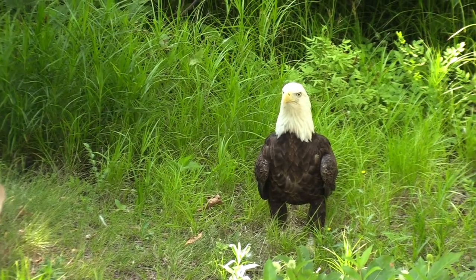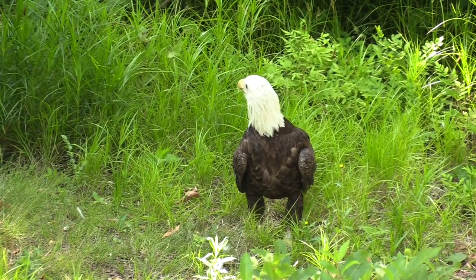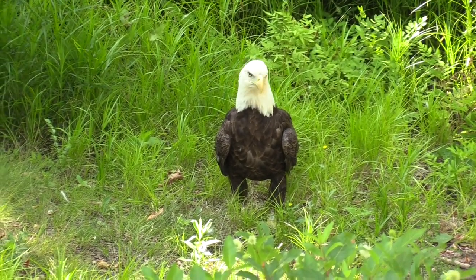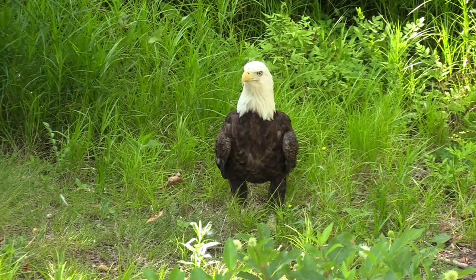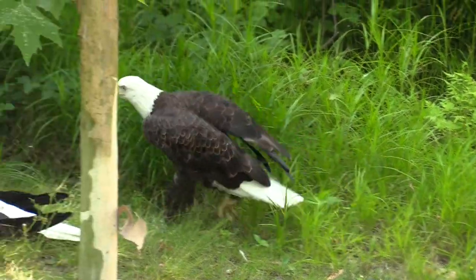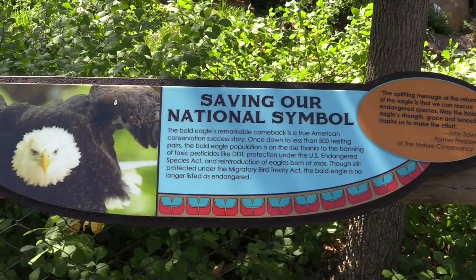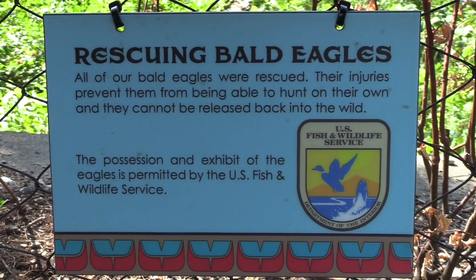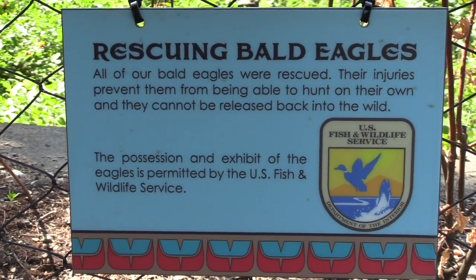Now typically, these birds are injured out in the wild and are no longer able to support themselves. And because they're a protected species and also the national bird of the United States, they find safe habitats in zoos across the United States. Information here about saving our national symbol. I found this little signage on the fence saying exactly what I just said, basically.